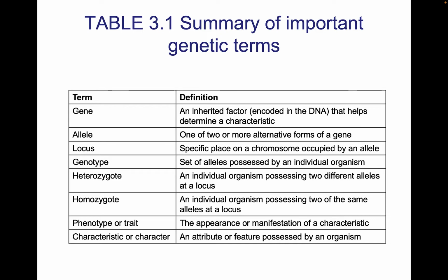They're considered homozygote if they have the same allele at that locus. Now, when you're looking at one's trait, the actual physical manifestation of that trait is called the phenotype. It's the appearance, what you can see with your eye. And then the characteristic or character refers to the attribute or the feature possessed by a specific organism.